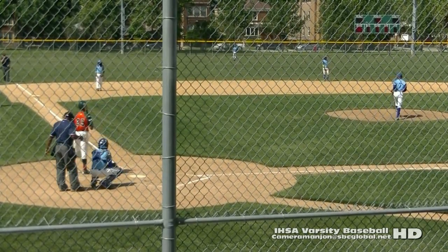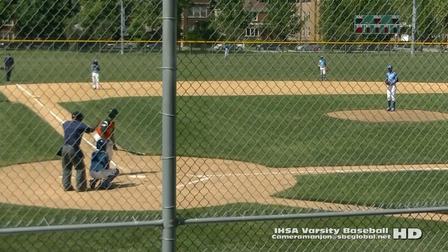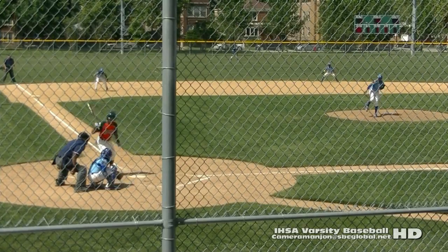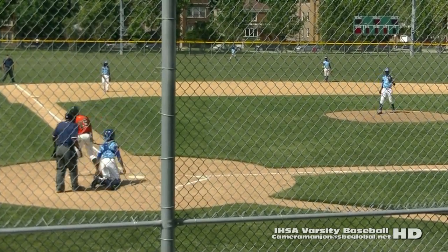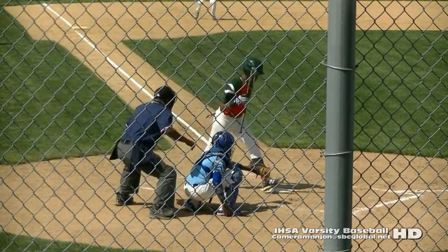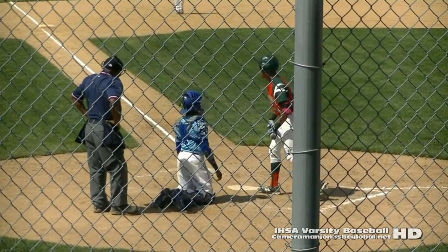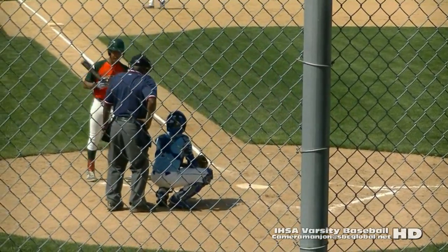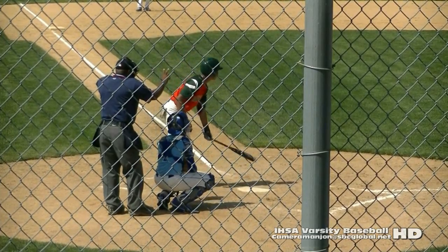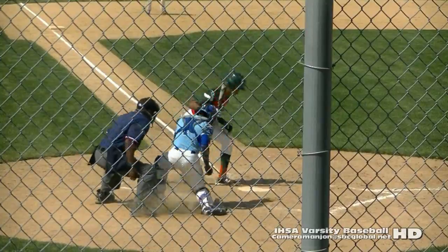Strike is called. Low. Oh, strike is called. Three balls, two strikes. Gonna have to swing the bat. The pitch. Walking.